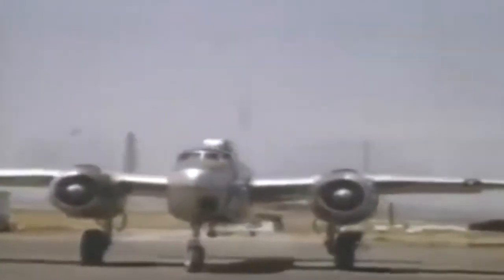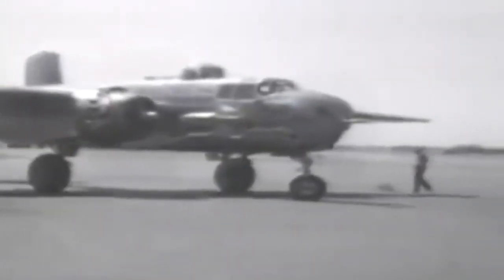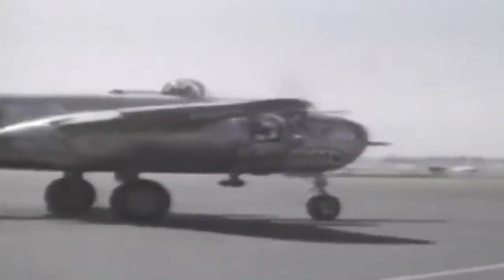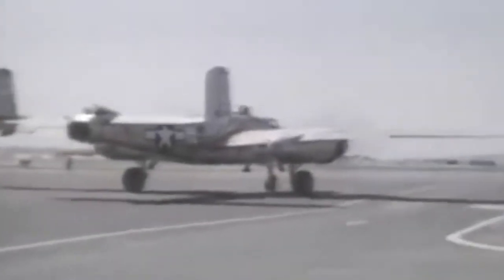Mitchells were also used by Canada after the war. The Netherlands East Indies Air Force used them against insurgents in the late 1940s, and various Central and South American countries received the planes. The Mitchell, rushed into wartime service, proved a durable aircraft. General Billy Mitchell would have been proud.